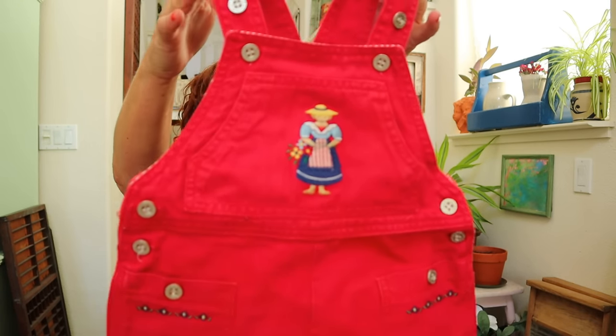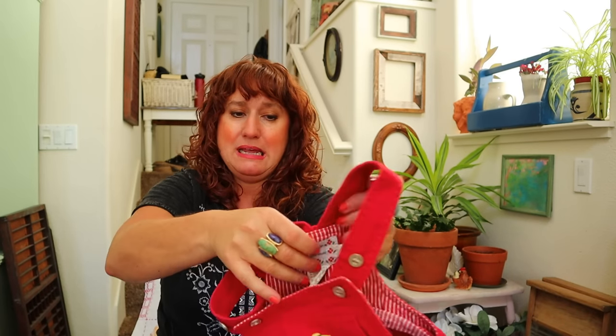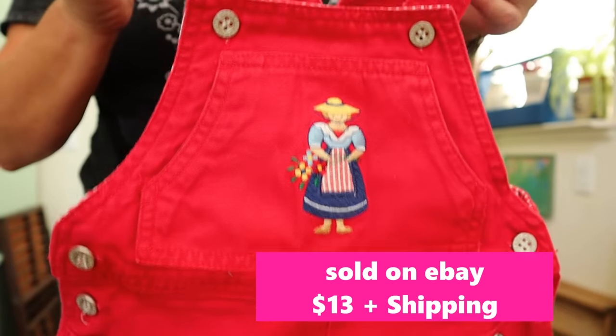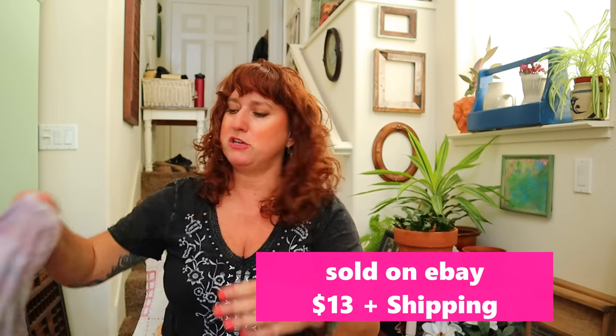This is a vintage pair of baby overalls. I've been doing really well with certain kids' clothes. I didn't buy this for brand. It says Jacati. Don't know if that's anything. I think it has Euro sizing. So these are little embroidery overalls. I've been doing pretty good with kids' stuff, especially vintage.